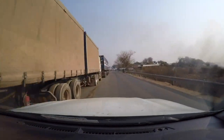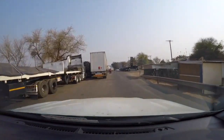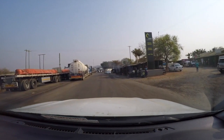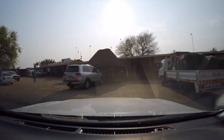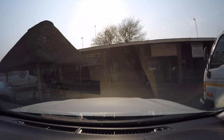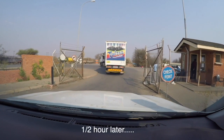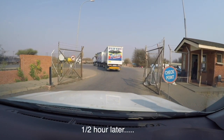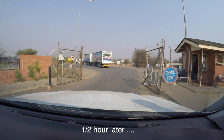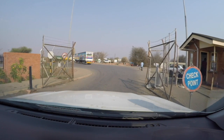Where do we have to go? Clearing agent. I guess I just park here somewhere. Transborder Solutions. That's what we need. Someone's going to help us, but we don't want them. Good morning. How are you? Fine. Where are you going? To Chobe. Okay, thank you. Where can we change some money? Around the corner. Thank you.